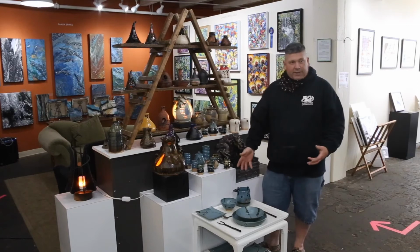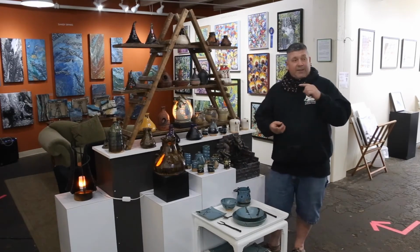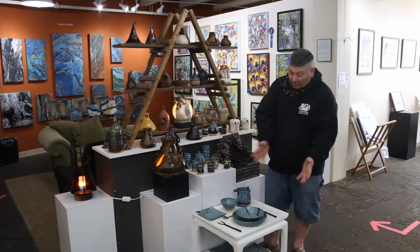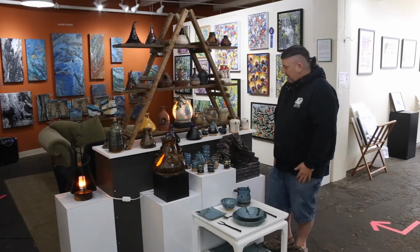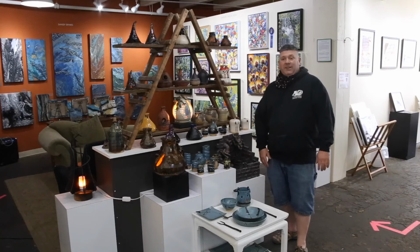The glazes are all food safe. Everything's cool. They're actually microwave safe, and they're dishwasher safe. So no problems there. They're not gravity safe. No, I haven't protected that yet. So don't drop them. But yeah, I got a lot of different things here, and different sculptures and fun stuff. So I look forward to seeing everybody this Friday.